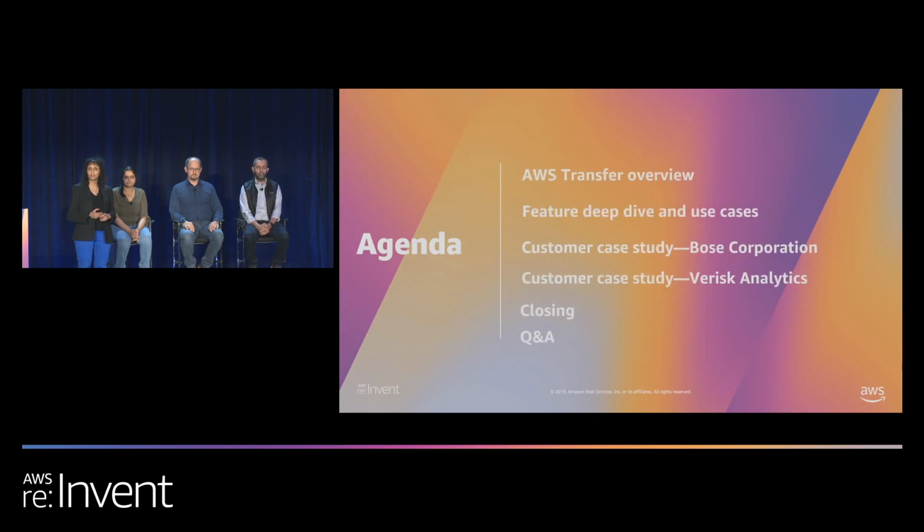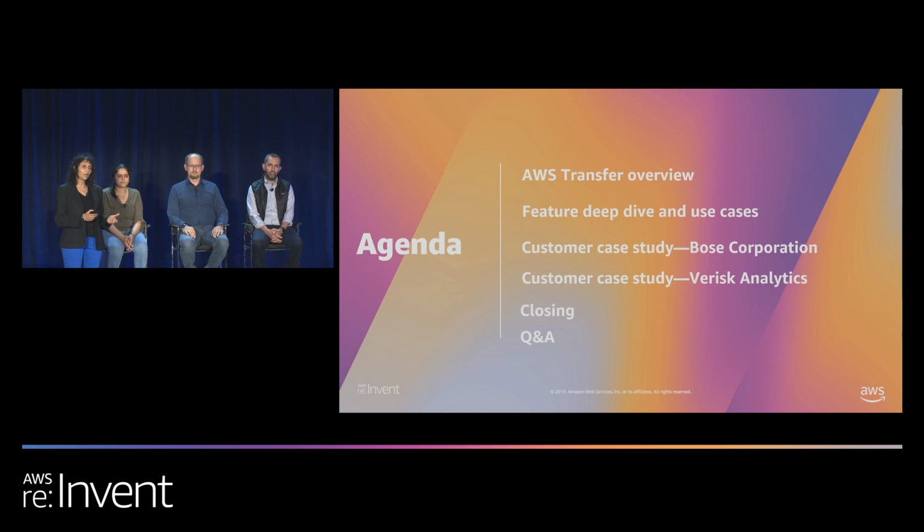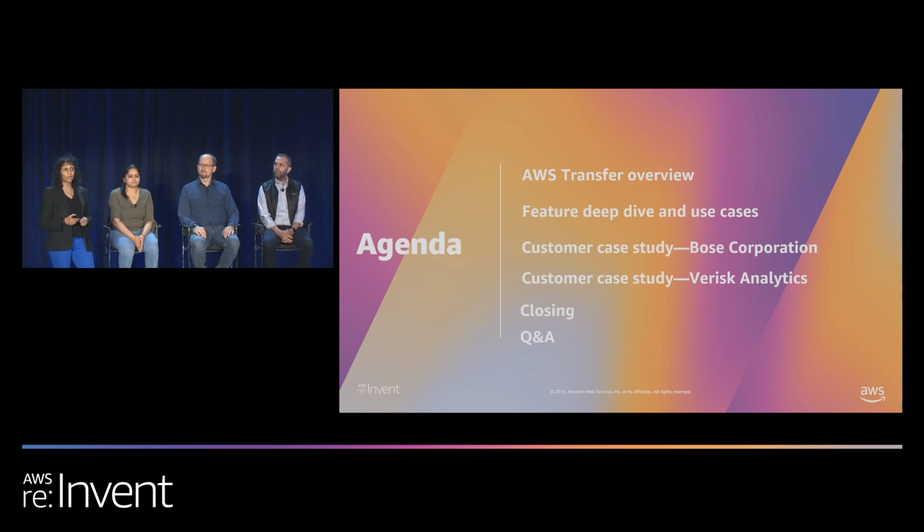And excited here in this session to tell you about the fully managed SFTP service that we launched at re:Invent last year. So I'll give you a very quick overview of the service, and then we'll describe some of the features of the service that were delivered during this past year, go deep into some of the details of some of these capabilities. And then Doug is going to talk to us about his experience at Bose when they moved from an on-premises SFTP service over to AWS Transfer in AWS. And then Atul is going to talk about their experience at Verisk, where they had their own SFTP service in AWS, which they migrated into the Transfer service.